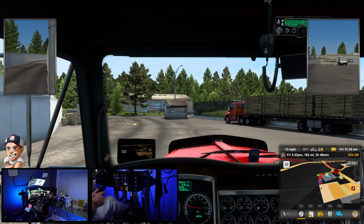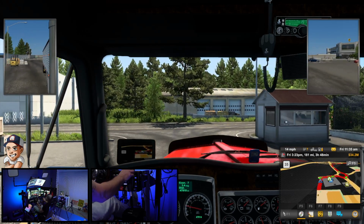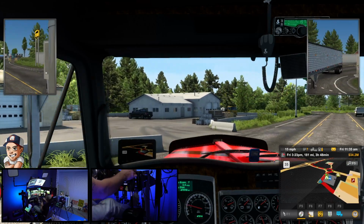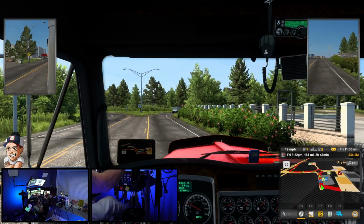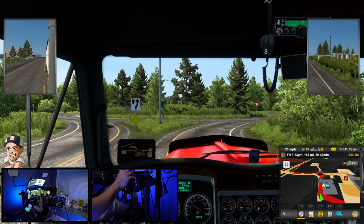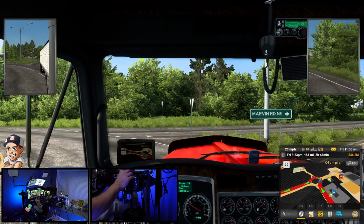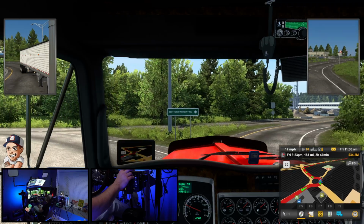Get ready to turn right. Turn right. Alright, so this is about 4 hours game time. This should take about 15 to 20 minutes. Have I ever went full speed? Yeah, many times. Where are we going? This way?